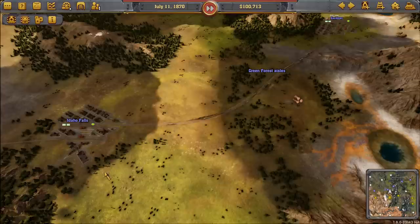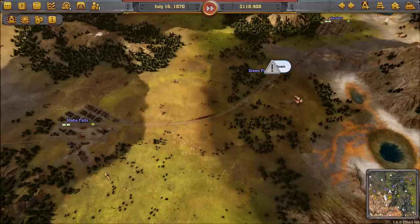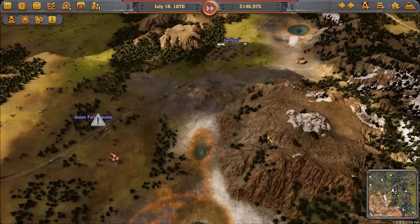So there you can see the Gardner through logs over to Idaho Falls and back. And then we've got Idaho Falls over to Nampa with meat cattle industry in the middle. So let's move ahead a little bit more.